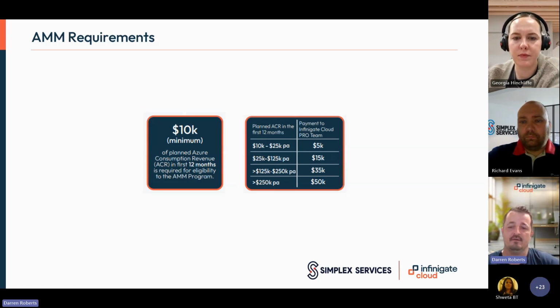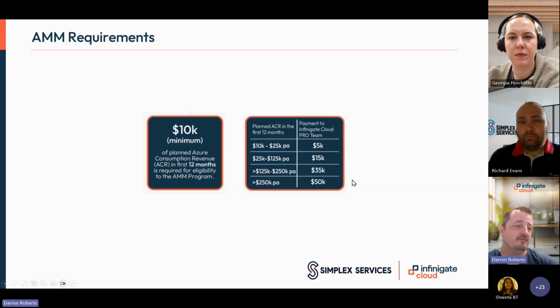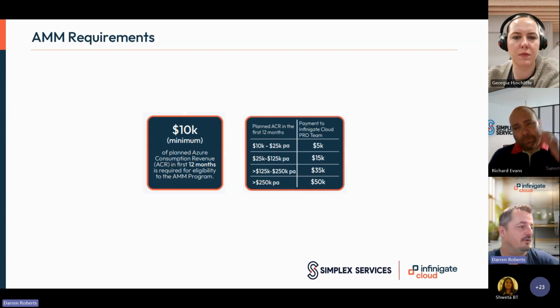You can see on the right hand side there's a t-shirt size table of the different funding that's available. The most common one that we get involved in is the second one down, the 25 to 125k a year. The customers doing that have probably already done their first dipping of their toe in the water, and when they can trust that Azure is delivering what they need, they move some additional workloads.